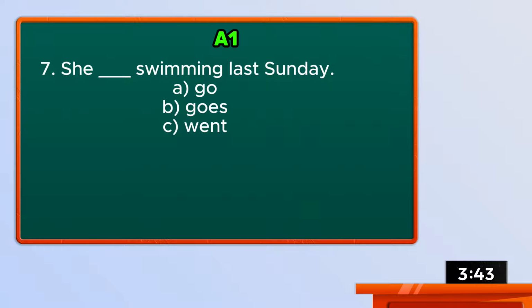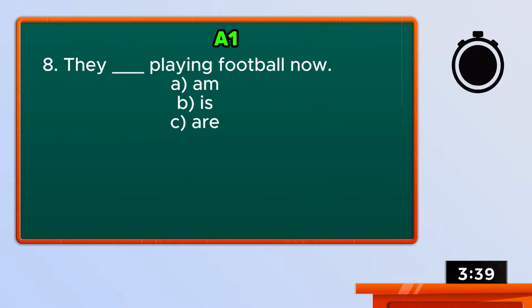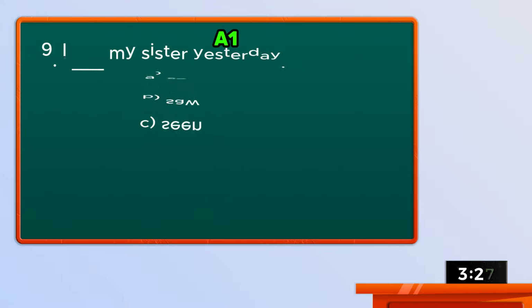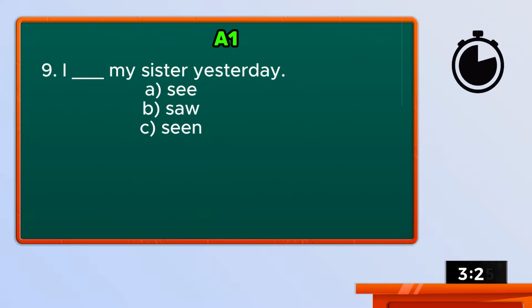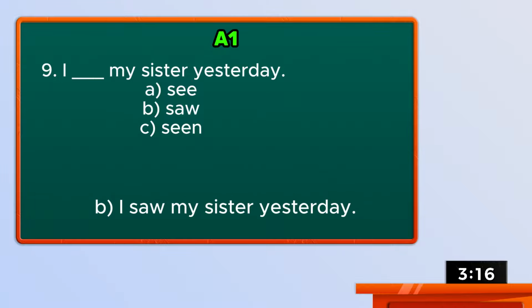The correct answer is C, she went swimming last Sunday. You are wonderful. The correct answer is C, they are playing football now. The correct answer is B, I saw my sister yesterday.